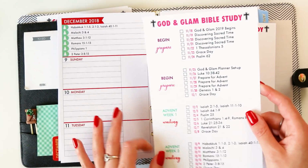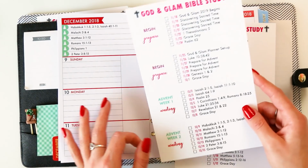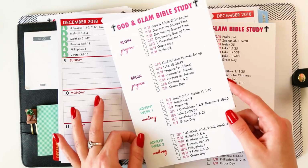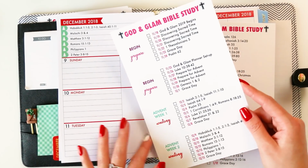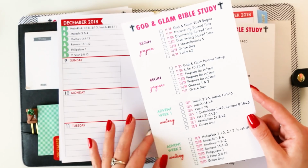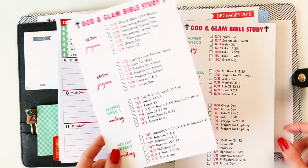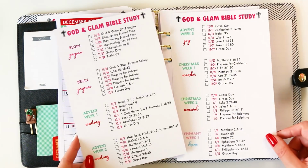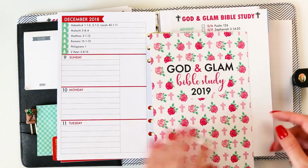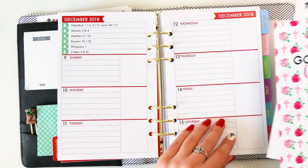And without getting too much into the guts of God and Glam, the dates always change because Easter is a movable feast. So depending on how long Epiphany is, that dictates some of the readings for the whole year. So they're always going to change every year, and we adjust the study accordingly. And then I also change it every year because I'm a little further into this liturgical year, like backyard seminary degree I've been giving myself, and I like to keep the verses nice and fresh.